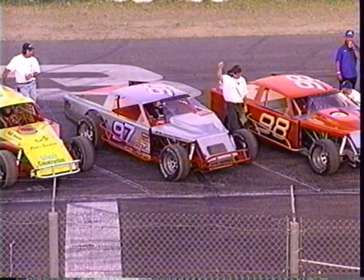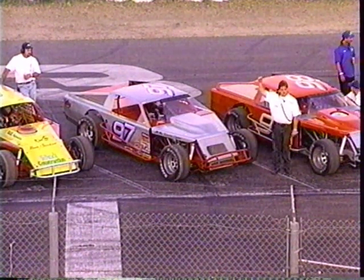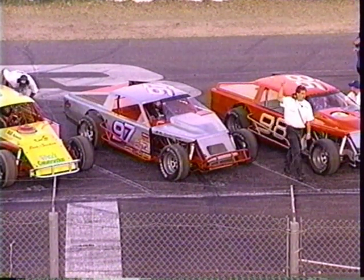In the number 97 car, from Stockton, brought to you by B&R Racing Engines, Dave Davis Racing Chassis, and Sears Auto Center. Give it up for Danny Canasoto.